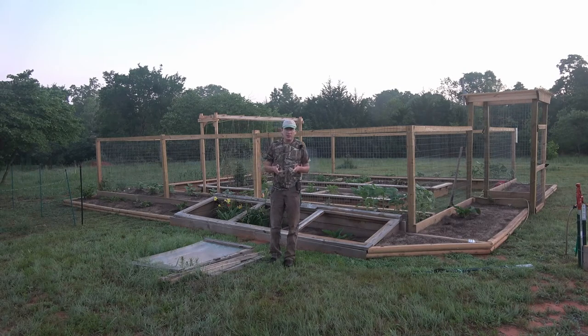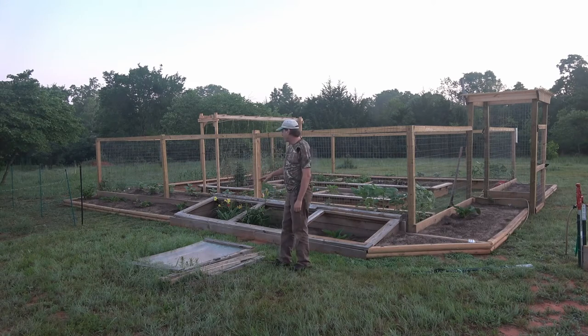This morning, I'm going to give you a quick tour of the garden. It's not doing real well. We got started kind of late on the garden. Then I'm going to show you what I'm going to do with these doors on this cold frame. It's one reason I got up really early. I wanted to work on this in the shade over there before it got really hot. So hopefully I can get that knocked out before it gets too hot. And let's take a quick look at the garden.